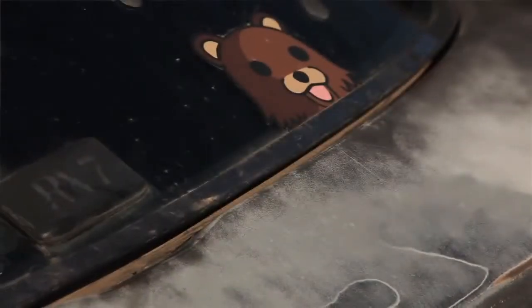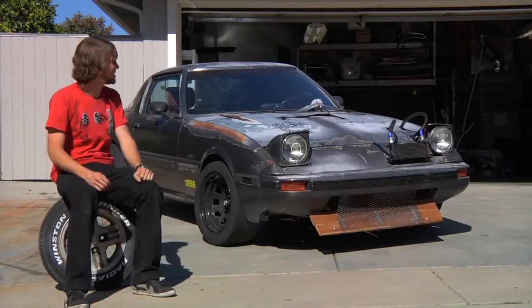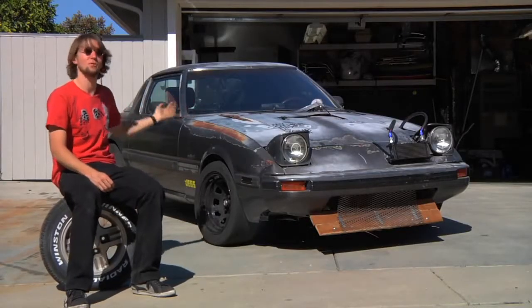And we also have Pedo Bear and a troll face. Basically, I didn't think it was making people angry enough. You know, you gotta troll people with your car sometimes. And I think this has done a superb job now that I have jokes all over the thing.